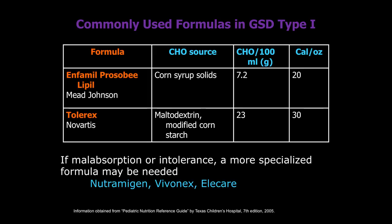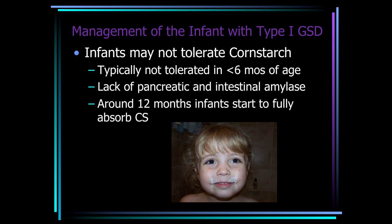So generally we use Enfamil ProSobee formula. Any soy formula is going to be lactose-free. So that one is pretty common. And then Tolerex is a great formula for sick day management because it's more concentrated. So if you have a G-tube and an infant who's vomiting, sometimes just a very slow infusion of Tolerex can prevent a hospitalization or a severe hypoglycemia. If for whatever reason ProSobee or another soy formula isn't tolerated, then you can use some of the more elemental formulas, Nutramigen, Vivonex, EleCare.